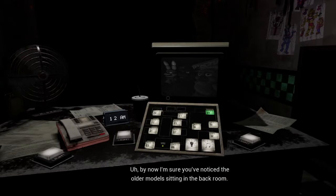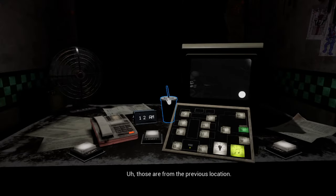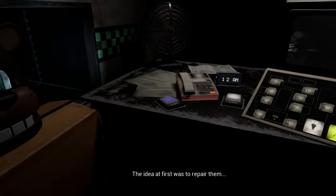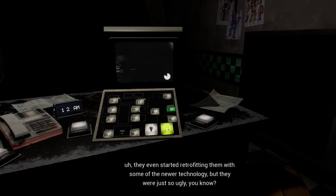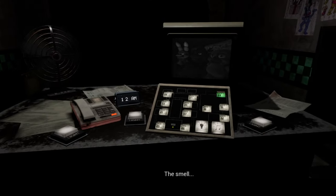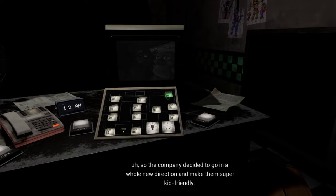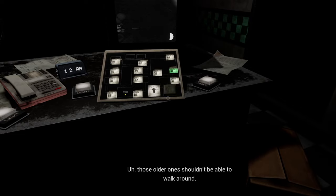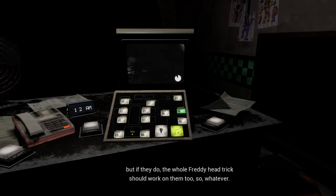Supernatural. By now, I'm sure you've noticed the older models sitting in the back room. Those are from the previous location, and we just use them for parts now. The idea at first was to repair them. They even started retrofitting them with some of the newer technology, but they were just so ugly, you know, and the smell. So the company decided to just go in a whole new direction and make them super kid-friendly. Those older ones shouldn't be able to walk around, but if they do, the whole Freddy head trick should work on them too, so whatever.